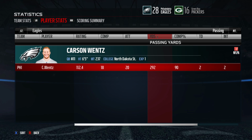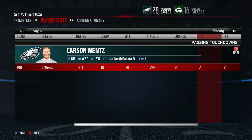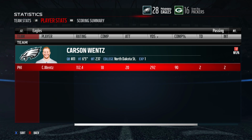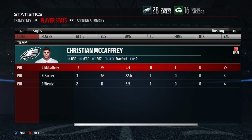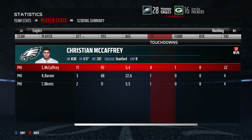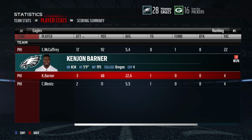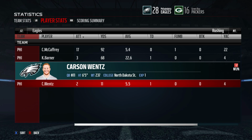So as per usual, guys, I'll let you take a look at the stats as I wrap it up. Carson Wentz, 2 incompletions. Those 2 incompletions were interceptions by Nick Perry, the linebacker of the Green Bay Packers. Christian McCaffrey, nice little opening day, 92 yards, no touchdowns, 1 fumble. Kenyon Barner got involved as well, as did Carson Wentz with an opening rushing touchdown. But, like I said, I'll let you take a look at all this in the background as I wrap it up.